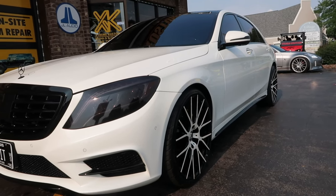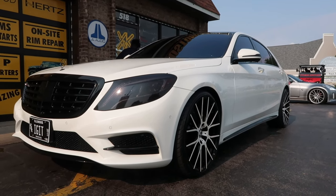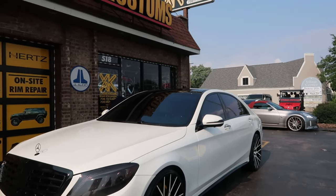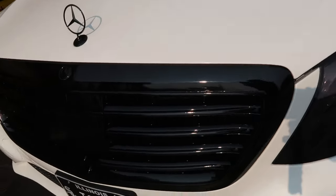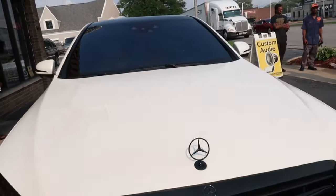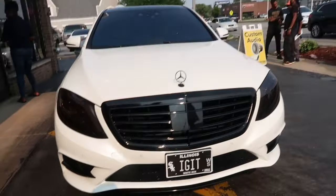Y'all see that concave? Yeah, I see that concave in the back, man. Y'all most definitely see that concave in the back, man. Yeah, bro. This thing came out dope, bro. It came out extra dope. Even blacked out the grill, y'all see. Black grill out, Mercedes Benz logo out, black tail lights, head lights, all that, man. But yeah, man, he most definitely snapped, man. You understand what I'm saying?